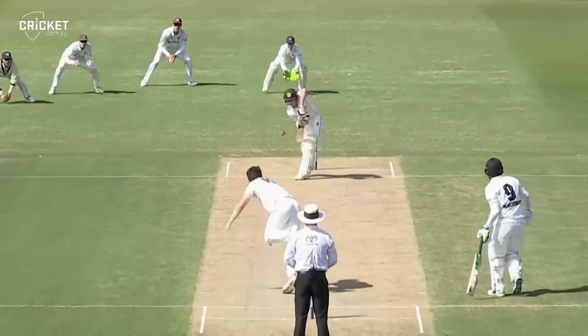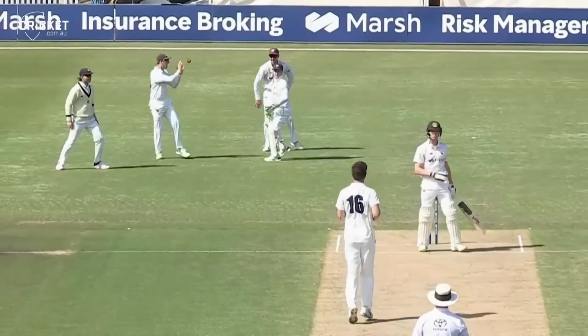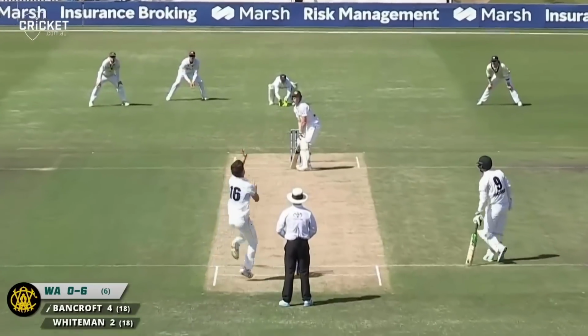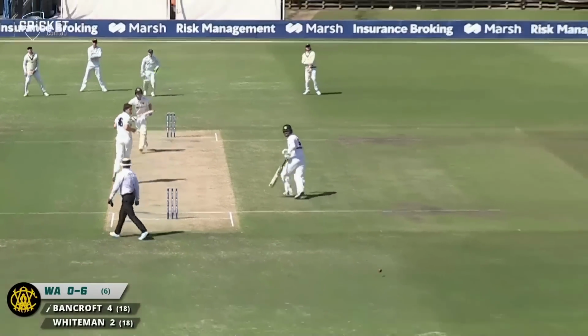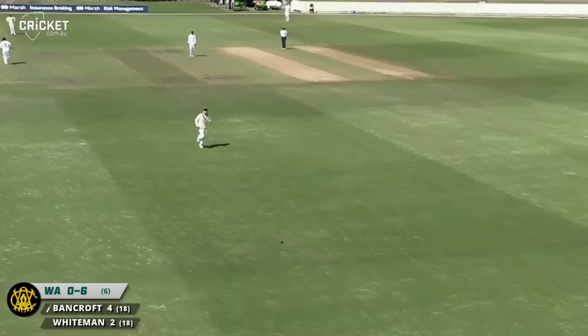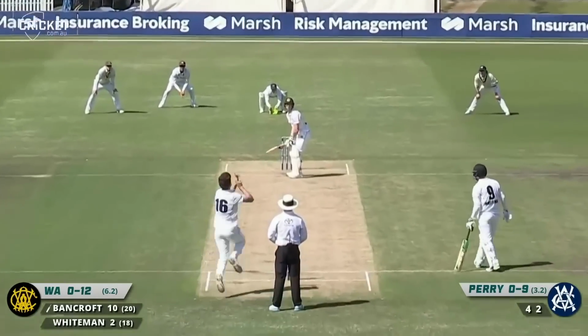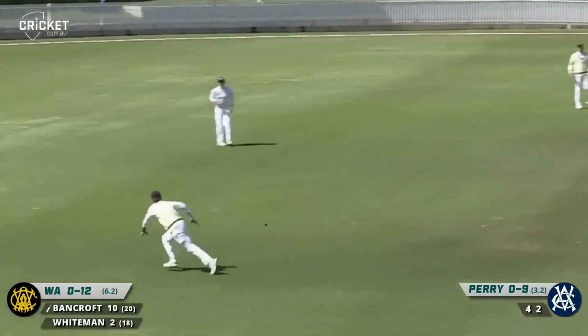Let's go. Bancroft facing the first ball, and it's a good one from Perry that just leaves the right-hander. Mitch Perry to continue. Full and straight. Bancroft, lovely on drive, and that will be the first boundary of the match. As you can see in the background, two slips, a gully and a leg slip.